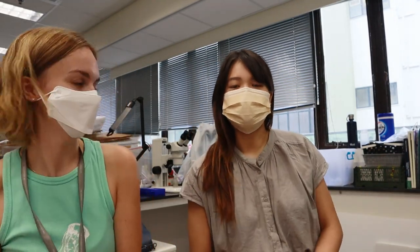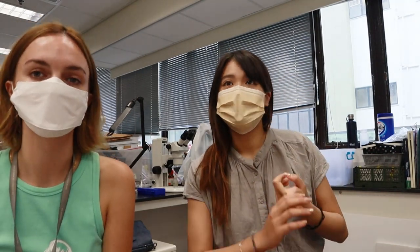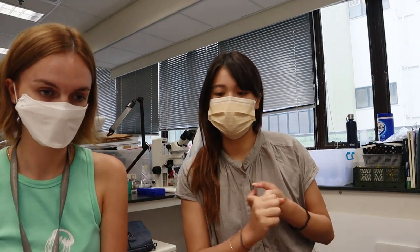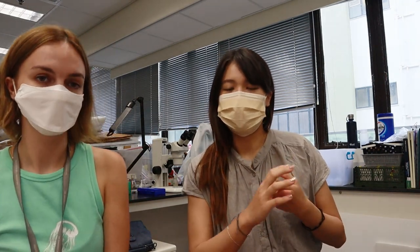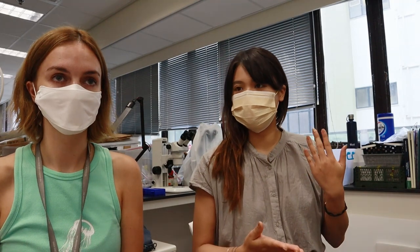Yeah, so I'm working with sea cucumbers in Hong Kong, so we want to look at the ecology of sea cucumbers here. But the first thing we have to do is understand how the population of sea cucumbers is in Hong Kong. So we have a lot of sea cucumbers here, but we don't actually know how many of them are present in different environments or habitats. So we're going out to do some surveys.